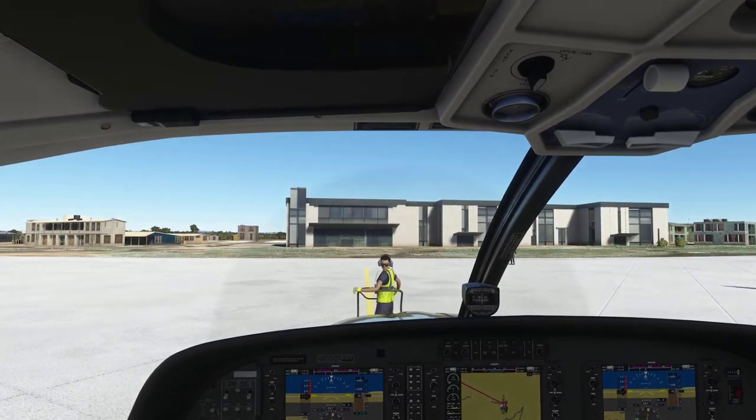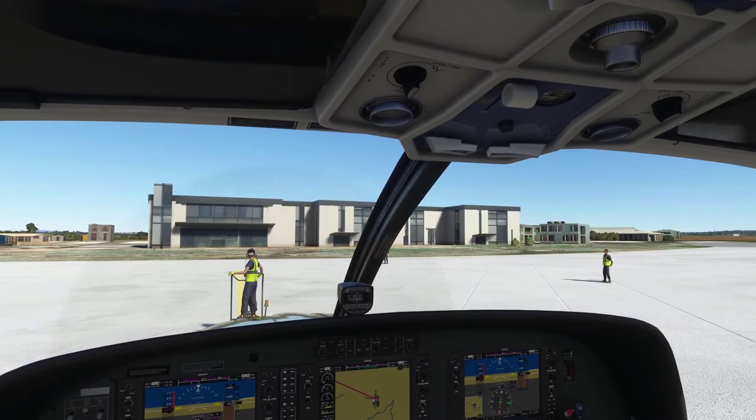Bloemfontein ground, Cessna Juliet November 316 with India, ready to taxi IFR. Cessna Juliet November 316, taxi to and hold short of runway 02 via taxiway Alpha. Contact tower on 120.8 when ready. Okay, taxiing, hold short runway 02 using taxiway Alpha, Cessna 316.